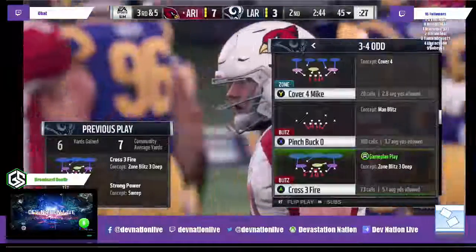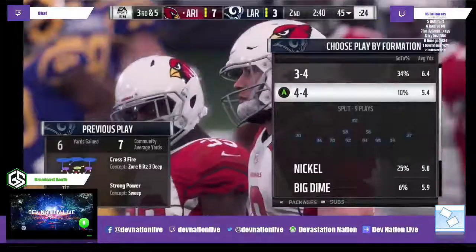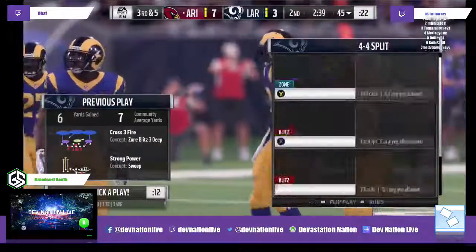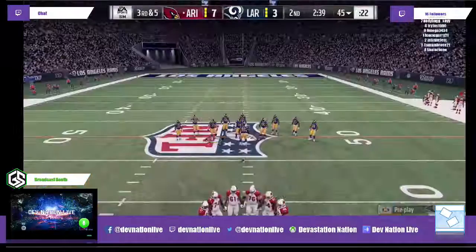Shane is known to have good defense. Let's see if he could get a stop here, because if Mike puts up some points, it might be hard for Shane to come back in this one.